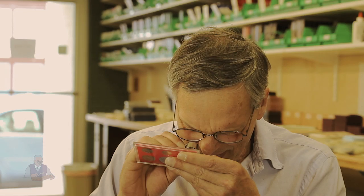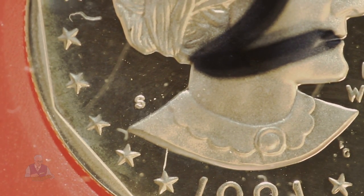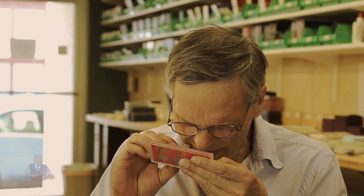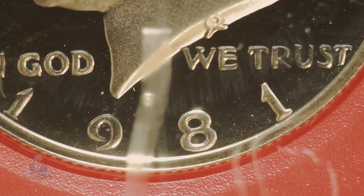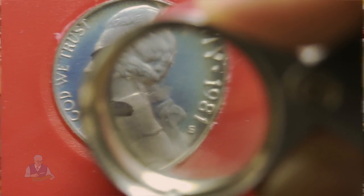I had a group of 30 or 40 sets come in, and I was going through them, examining the sets, and I found this one right here, which has a Type 2 dollar in it. The dime is Type 1, the penny is Type 1. The half dollar has a very large scratch right on the lens, so I'm not sure about that one until we break this lens open. The nickel is a Type 2, and the quarter is a Type 1.